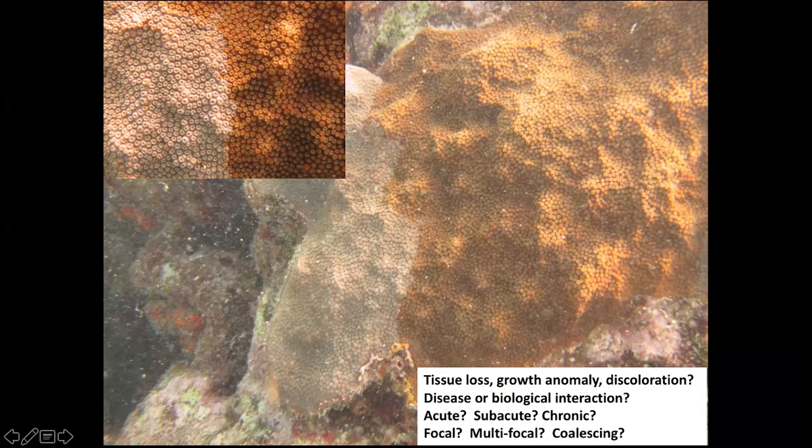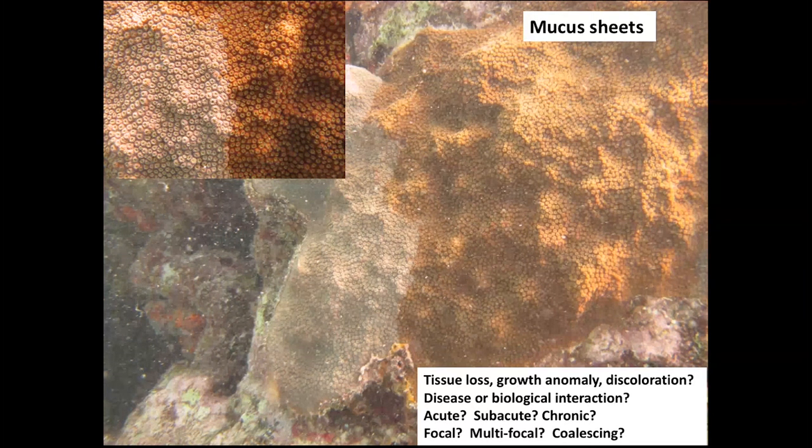If you were looking in the field, you could see areas where the tissue was pulling away, the mucus sheet was pulling away, revealing healthy polyps underneath. Right. So this is actually not interesting. Perfectly normal, but like I said, we didn't figure that out until we did histology. We photographed, marked it. It didn't quite look right like disease because it's not really progressive. I couldn't figure it out, so we did the histology, and that's what it was. So on to the next one.